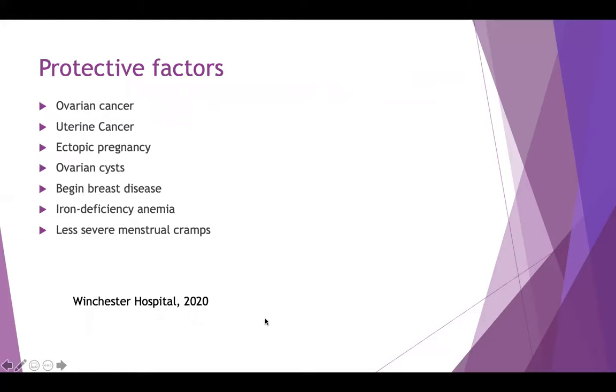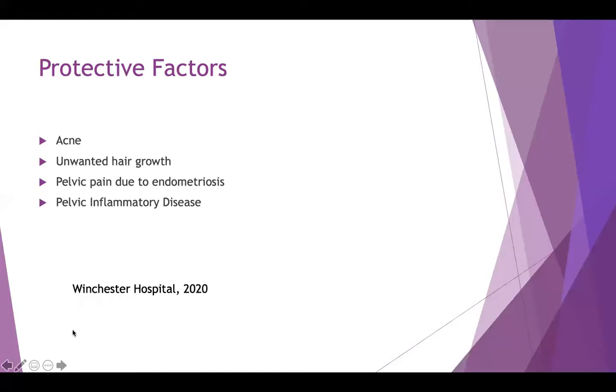All right, and as far as protective factors, hormonal contraceptives can protect against ovarian cancer, uterine cancer, ectopic pregnancy, ovarian cysts, benign breast disease, iron deficiency anemia, and less severe menstrual cramps. So these are the benefits that women can have with the use of hormonal contraceptives. And it also helps protect against acne, unwanted hair growth, pelvic pain due to endometriosis, and also pelvic inflammatory disease.